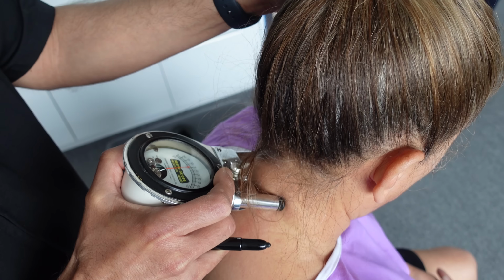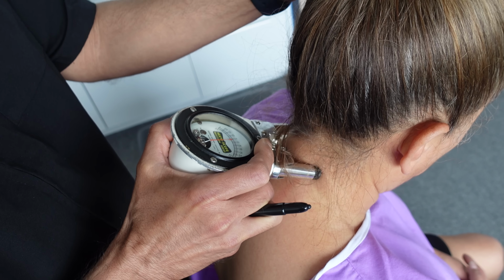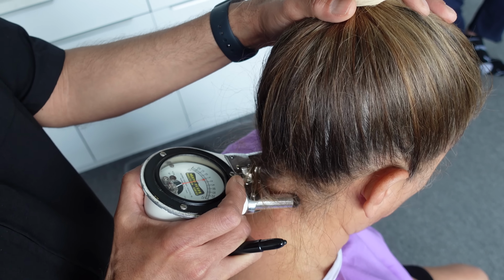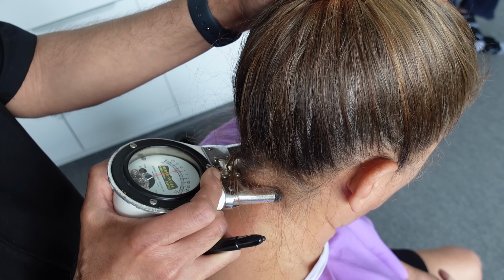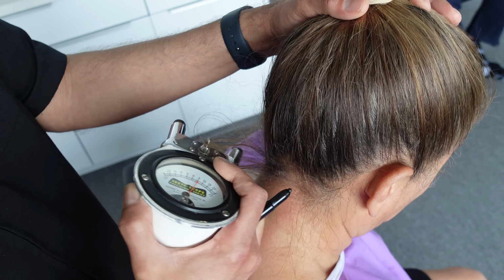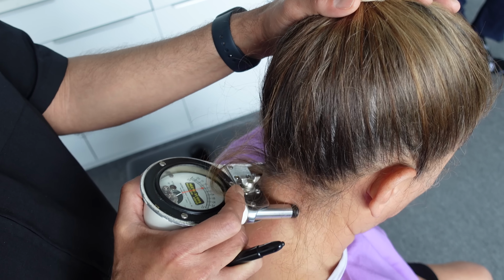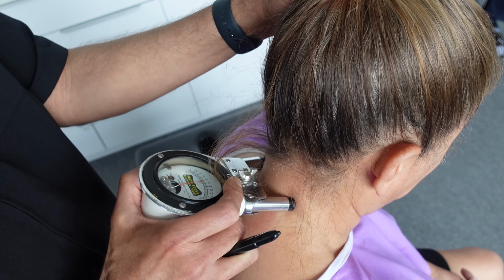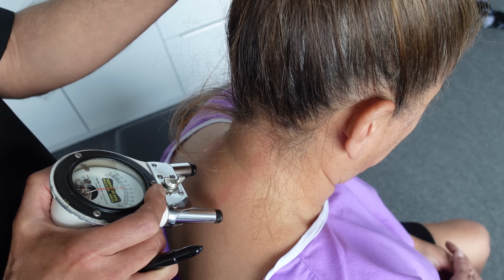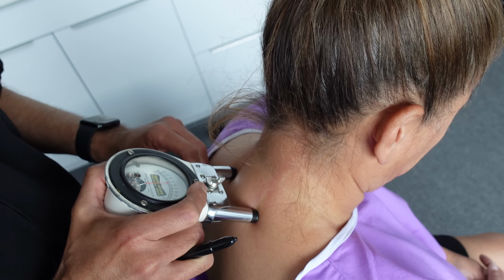We're going to continue on C6. Left side, 7 points. Now, that disc at C6 is a little thin there, so we know the nerve shouldn't be super hot, meaning a big reading. But as I'm opening it up, what does the body want to do? The body creates inflammation for stability. So it's a little hotter today, which I'm okay with. It means things have opened up for her. We're going to continue on that C6.